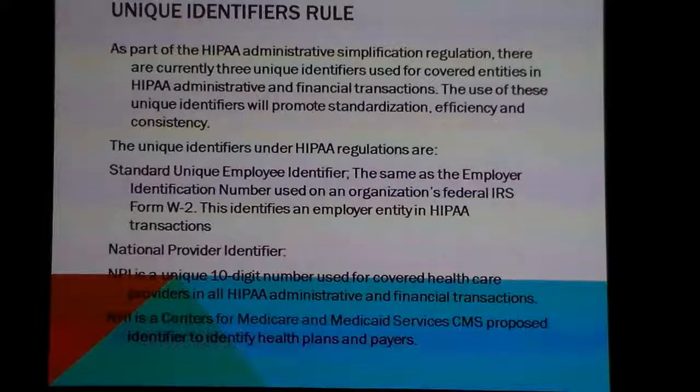So you have to have unique identifiers, which a medical record number is one, and the NPI. It's a unique 10-digit number used for covered health care providers. So every doctor has an NPI number that only they have.